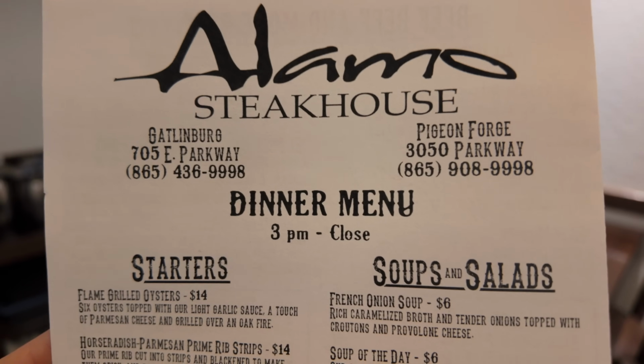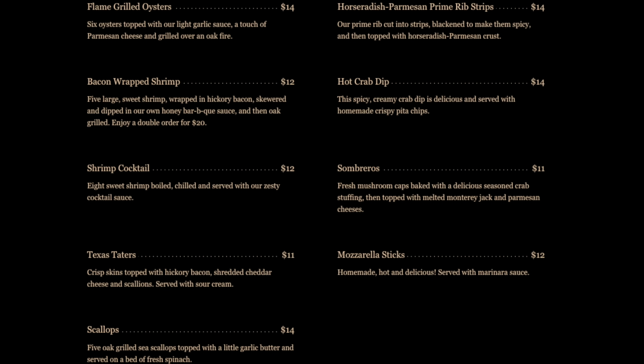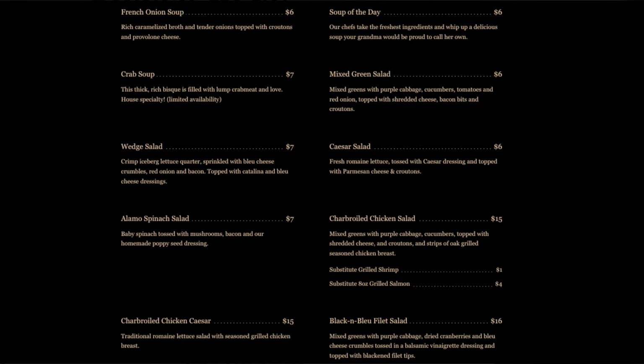So while we're waiting, I went ahead and grabbed a dinner menu. It's served from 3 to close. Here's a look at some of their starters. Brie, any of these stick out to you? Those horseradish Parmesan prime rib strips look pretty yummy. Here's a look at the soups and salads that they serve. Looks like most of them about $6, $7. They also have some with chicken for $15 or $16.